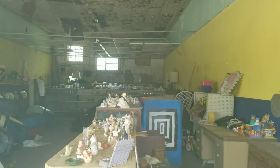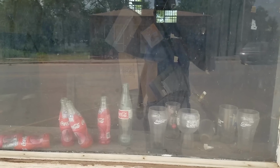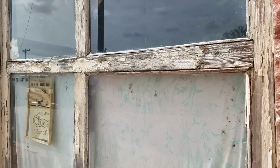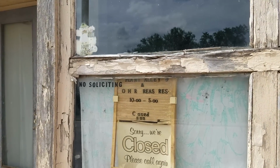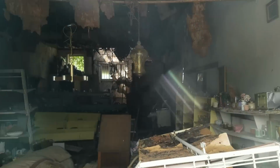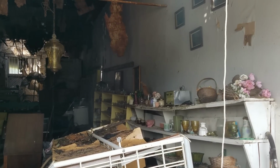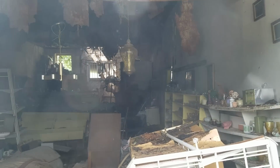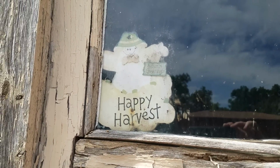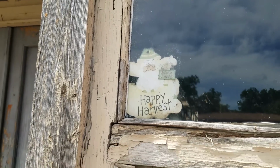Everything lined up and just like it's almost ready to open, other than the fact that the ceilings have collapsed on a lot of it. Our windows have been broken. Look right here. There's a closed sign on this. No soliciting. You can see all sorts of things in here too. Stuff on the shelves ready to sell. All kinds of stuff in there. I don't know if that was something that was signifying the last time it was open during the harvest season.